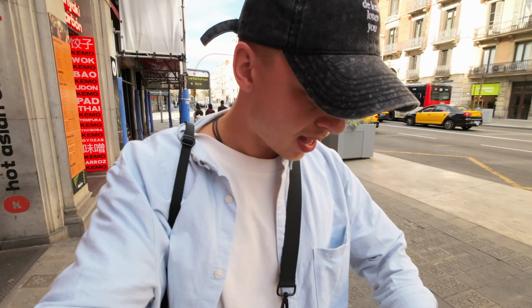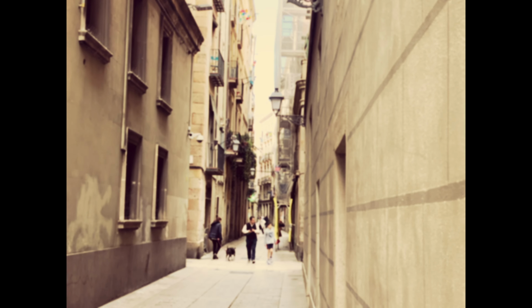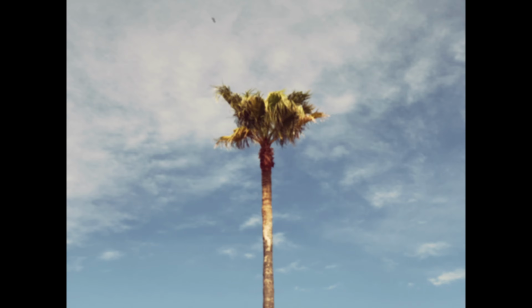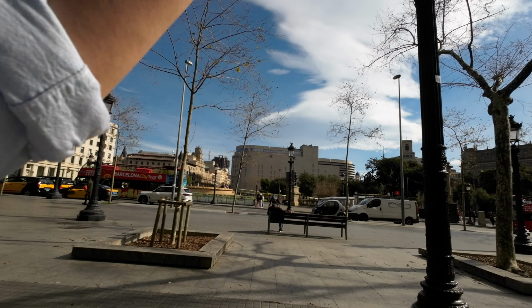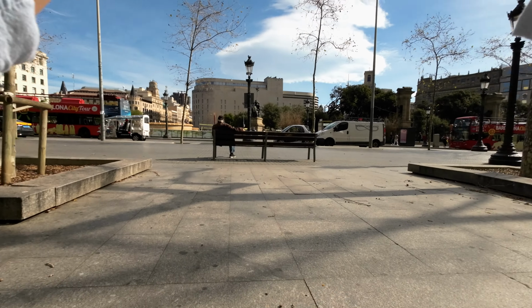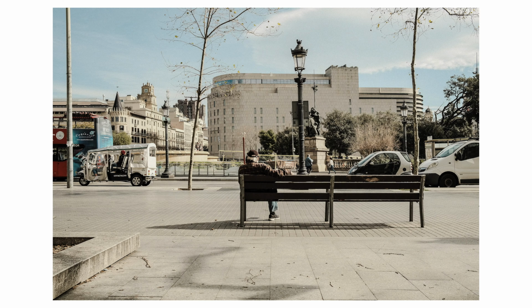Saturday, it's about 10:30 in the morning, it's nice and sunny and it's windy, so we're just gonna go out and explore a little bit, see what we come across, take some photos. Get this guy in a photo right here. There we go. Just getting my warm-up shots in.